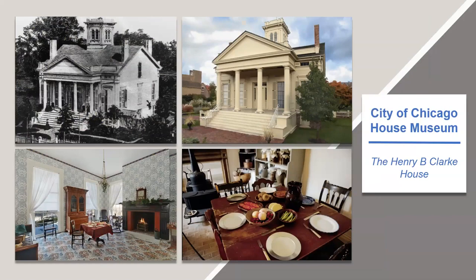Example, in Chicago, there is the Henry B. Clark House built in 1836. It is Chicago's oldest house and it's of Greek Revival style. Understanding what makes this a Greek Revival style home could help you select the right accent pieces and hardware, if you want to stay close to the theme of Greek Revival, of course.